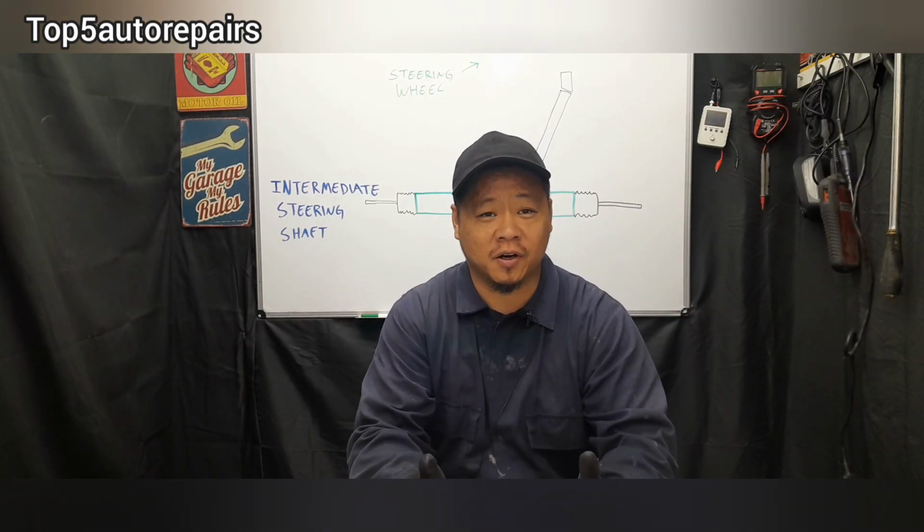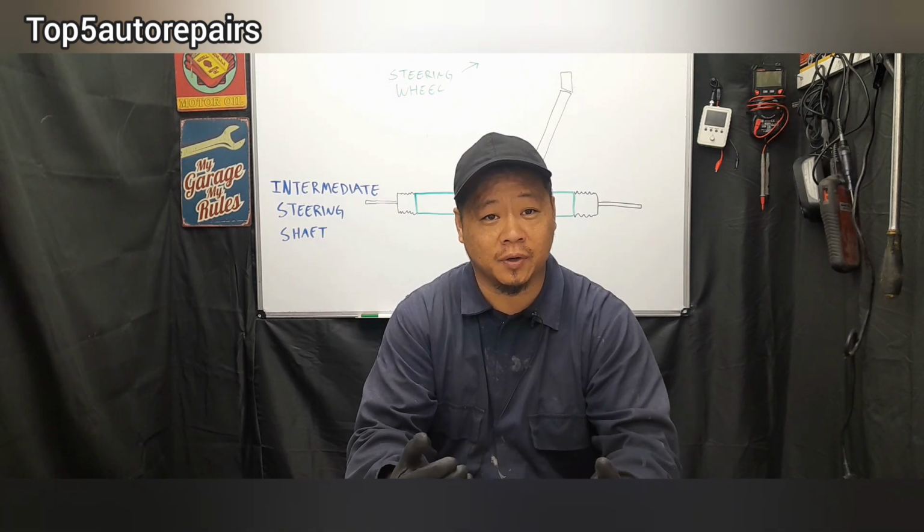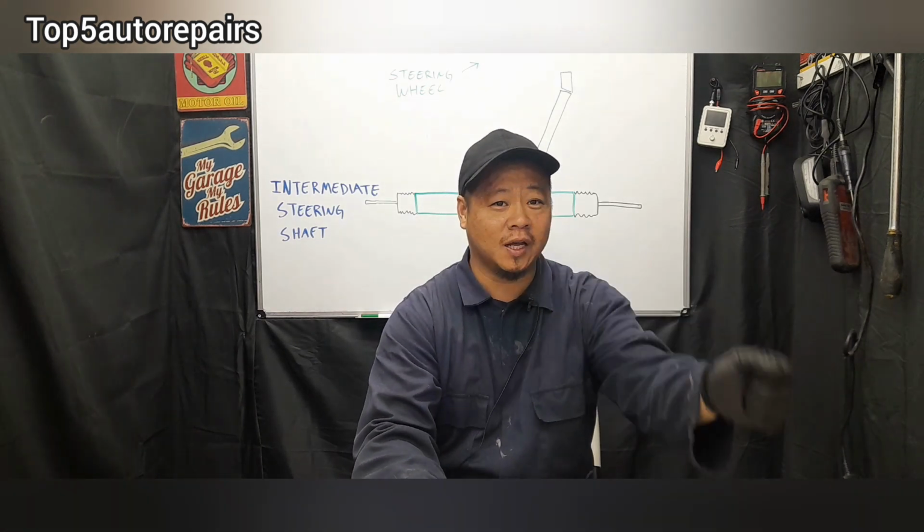The first sign that the driver is going to notice is noise coming from the steering wheel area. This noise is not really quite a clunky noise. It sounds more like gluck, gluck, gluck, that type of noise when you turn your steering wheel either left or right. This noise is most noticeable at low speed. At higher speed, you may not notice it at all, but definitely at low speed, you're going to hear that gluck, gluck type of noise.